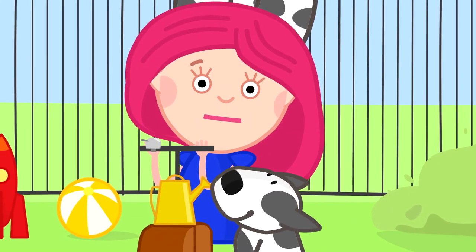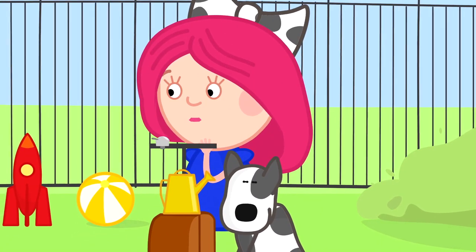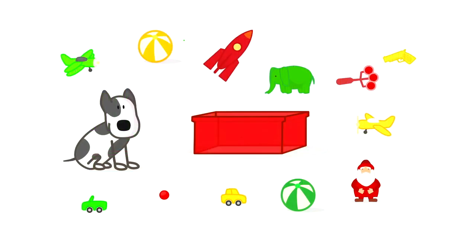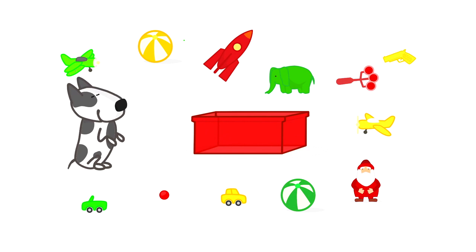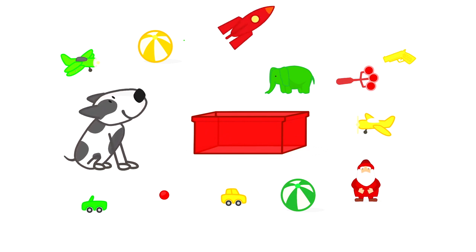Look, Spotty. Wow, there are so many toys out of place. Let's put them into their boxes. Help Spotty to correctly name the colors. What color is this box? Red. Right. Let's put red toys in it.